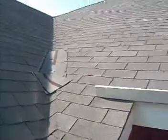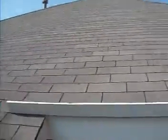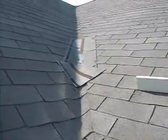I'm standing at the front elevation of the property. You can see here we have some shingles that have been blown off the roof. Can't find out where they are, we'll have a look a bit later. But what I'm concerned about here is the damage to the roof. There's considerable mechanical damage to this roof at the front elevation. It may well have been caused by hail.